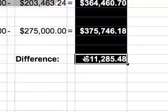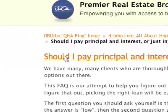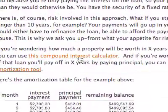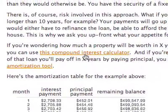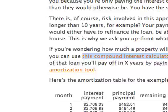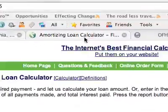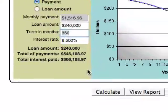Okay, let's say that you want to do this little exercise on your own. Let me give you a couple tools. Back on this FAQ that I showed you, should I pay principal and interest or just interest? At the bottom, there is a compound interest calculator. There's also an amortization tool. So if you want to see how much a $500,000 property is going to be worth in 10 years, you would use this compound interest calculator. And if you want to see how much you're going to owe on a loan after 10 years, you would use this amortization tool. And I'll just show you, for example, this is the amortization tool that pops up when you click on that link.